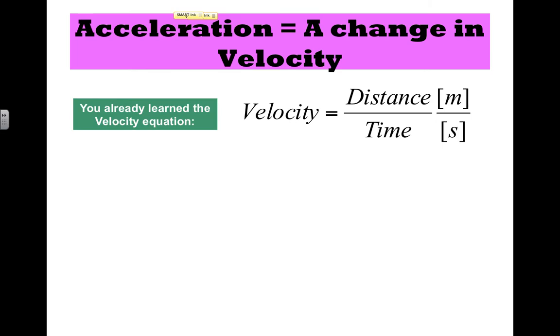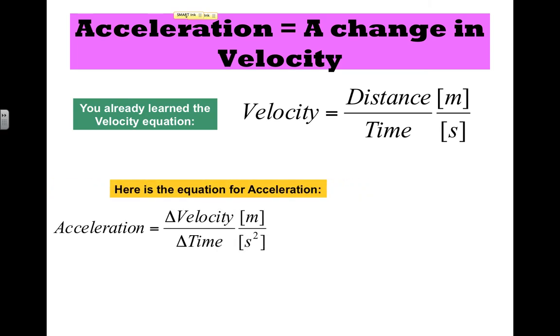You already have this equation. Velocity is distance divided by time. Your formula for acceleration is delta velocity over delta t. That little triangle, we call it delta in math and physics, science. You probably know what it means if you've been calculating slope in math. It does indeed mean change. So, acceleration is just the change in velocity over the change in time.